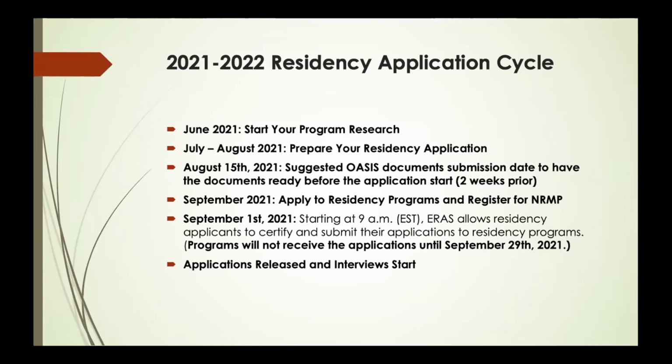So start your program search just to save your money. I know it's a very time-consuming process. The first time I applied, I did not match. The second time I applied, I did not match. Then I started researching the programs, where I had to apply, what the programs were, and how I had to communicate with the programs.